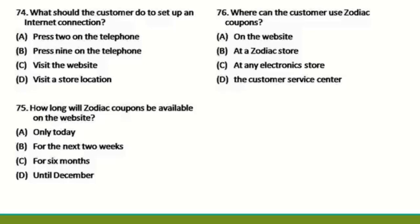Number 74. What should the customer do to set up an internet connection? Number 75. How long will Zodiac coupons be available on the website? Number 76. Where can the customer use Zodiac coupons?